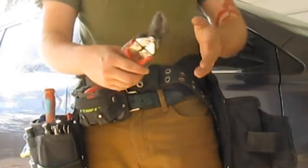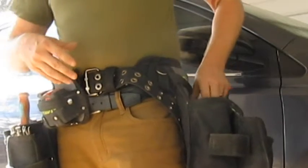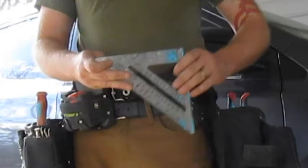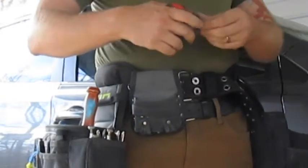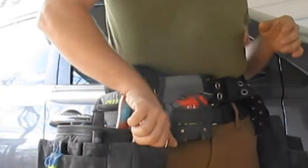Tin snips. You're going to use tin snips all the time for all kinds of purposes, but you need a pair of tin snips. Next, your speed square. If you don't have a speed square, you should have two of them. So you need a speed square. And if you don't have a tape measure, you're already way behind. You need a tape measure every day.